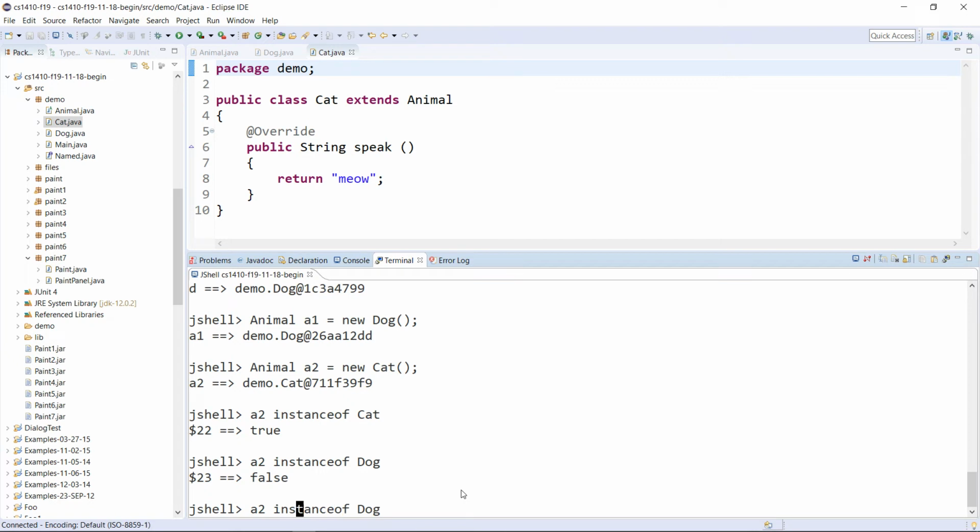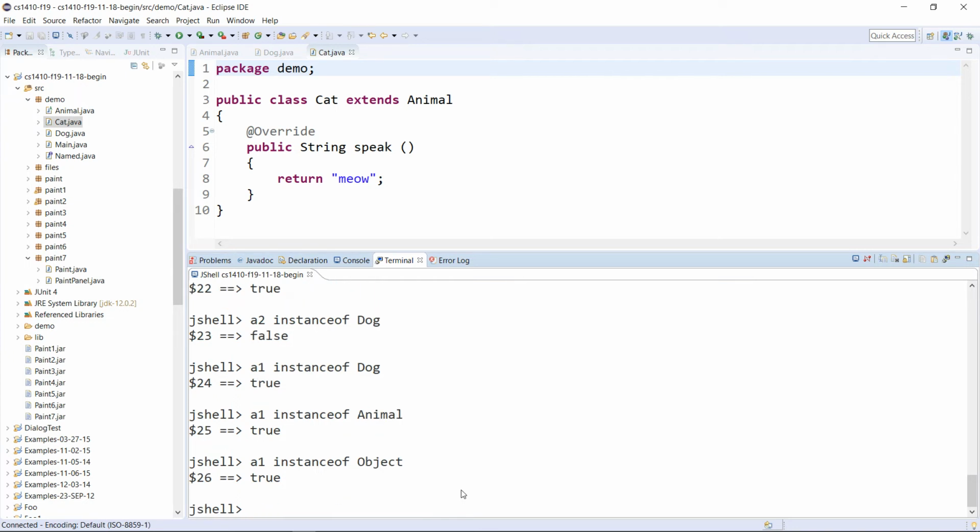Okay, what about A1? Is A1 an instance of dog? Yeah, A1 was created with a dog constructor, so it's an instance of dog. Is A1 an instance of animal? Yeah, it is. Is A1 an instance of object? Yeah, every object is an instance of object. So you can test the type hierarchy. You can find out where something fits in a type hierarchy with instance of. Sometimes that comes in useful. What would you actually use it for?